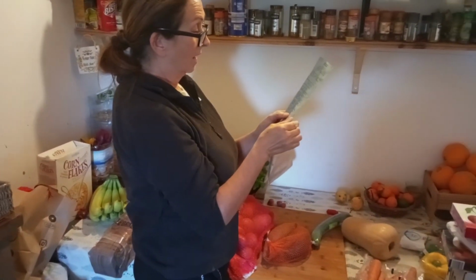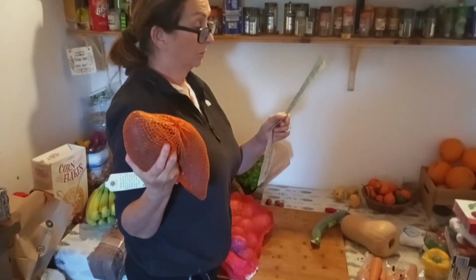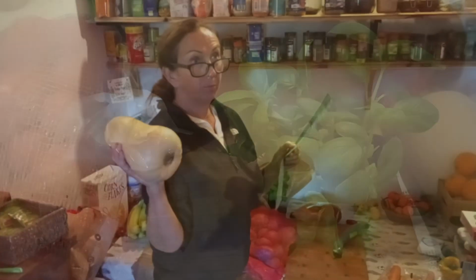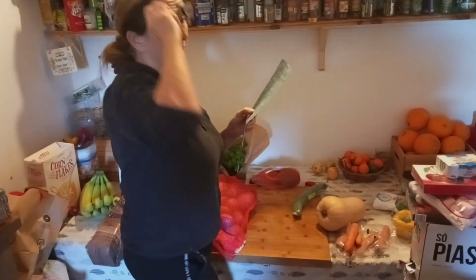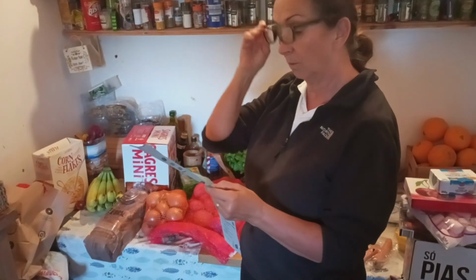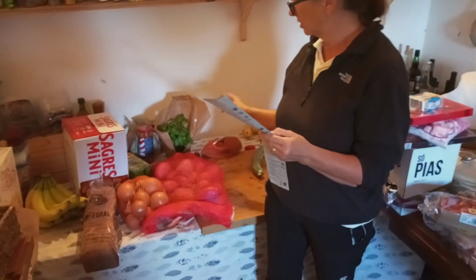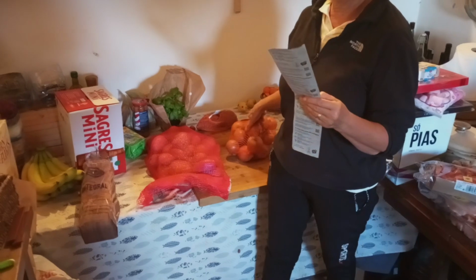And then we have a couple of sweet potatoes, which are 1.87. And some fresh basil at 1.65. We have a butternut squash, which is 2.55. Again, I've got some squashes actually growing in the field, and they're still flowering, so we'll just have to wait for them to develop. A large bag of onions is €2.60. And what's the weight? 2 kilos. That's not bad.